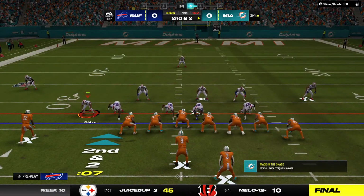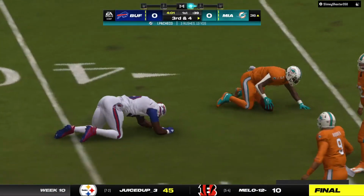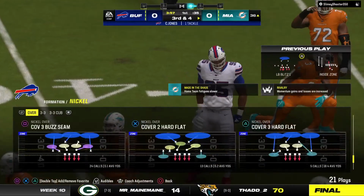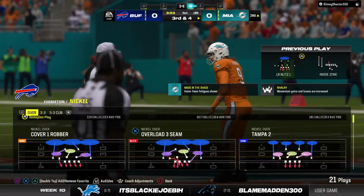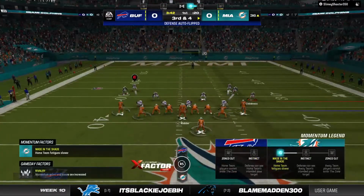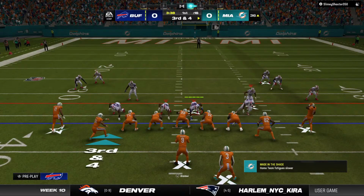Pacheco gets it up the gut. And he is going to be stopped cold behind the line of scrimmage. 2 yards the loss, and now they go from 2nd and 2 to a tough 3rd and 4. This defense is a difficult one to prepare for, one of the best in the league. They'll come at you from all angles, and they did a nice job there stopping him for a loss.